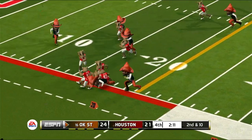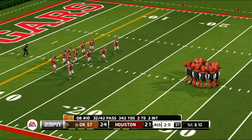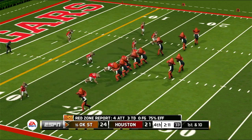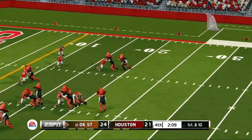Quick pass. He gets hit out of bounds around the 18-yard line. I like the call here by the defense to bring the heat with the outside linebacker. It was just a better call by the offense, and that's why it's a first down. A little more than 2 minutes to go in the fourth quarter.